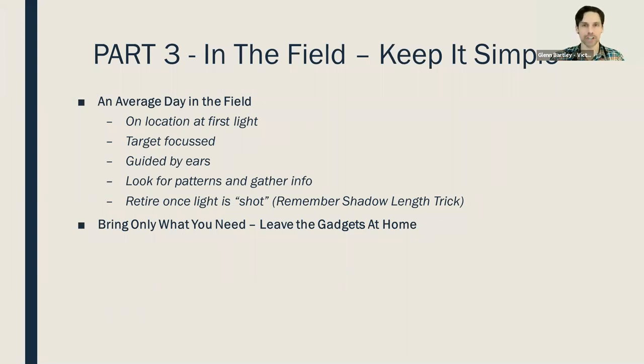And remember your shadow trick. So you're out in the morning, you're having a great morning, having some success, getting some good photos. Temptation might be to just keep it going, keep staying out there, but you look down at your shadow and it's shorter than your body. Pack it up, go get a drink, take a little break, listen to some more bird calls, make a plan for the afternoon and get out there again once the light's good again.